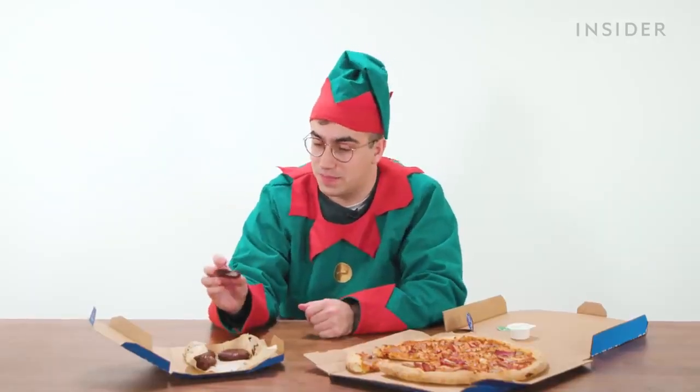Okay, yeah, these are actually really good. It tastes exactly like the After Eight filling, as I guess I'd expect. Yeah, just like a really good dark chocolate and mint cookie.